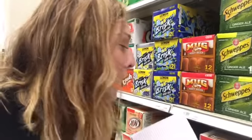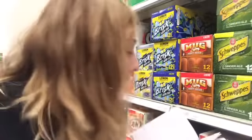All right guys, so the 12 pack of Mug Root Beer, these guys have a 50% off Target Cartwheel. So $5.99, let's just round off to six. 50% off makes it $3 for the 12 pack. So I think that's a pretty good deal. And I think Mug Root Beer is a Pepsi brand, so you'll get bonus points with Fetch Rewards.